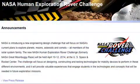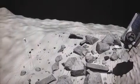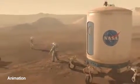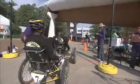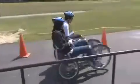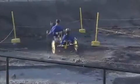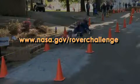NASA's Great Moon Buggy Race is now the Human Exploration Rover Challenge. This new engineering design challenge focuses on the agency's current plans to explore not just the Moon, but planets, asteroids, and other bodies in the solar system, encouraging students to design, construct, and test technologies for mobility in these environments. The event takes place April 10th through 12th next year at the U.S. Space and Rocket Center in Huntsville, Alabama. More details are at www.nasa.gov/RoverChallenge.